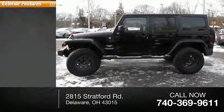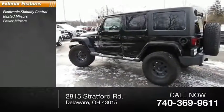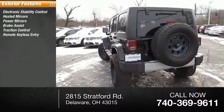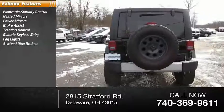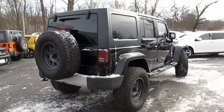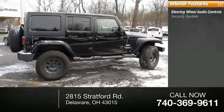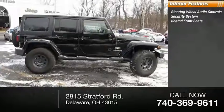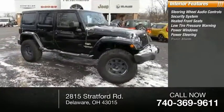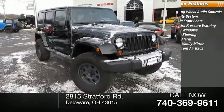Here are some of this vehicle's great options: electronic stability control, heated mirrors, power mirrors, brake assist, traction control, remote keyless entry, fog lights, four-wheel disc brakes, anti-roll bars, auto headlight on-off. Inside you'll find steering wheel audio controls, security system, heated front seats, low tire pressure warning, power windows, power steering, panic alarm, driver vanity mirror, dual front airbags, air conditioning.